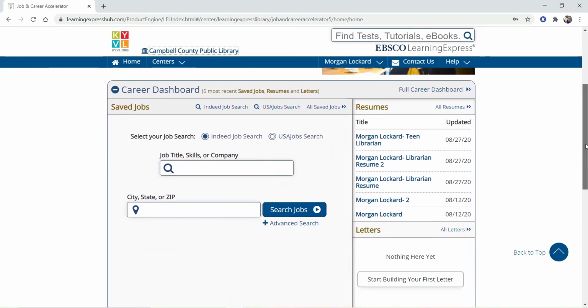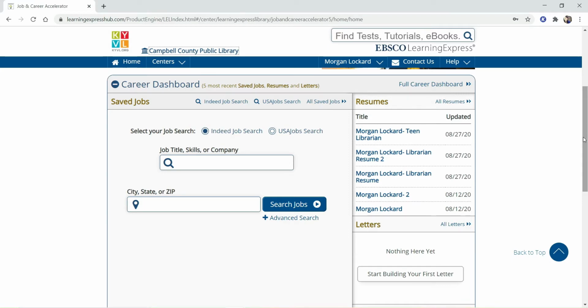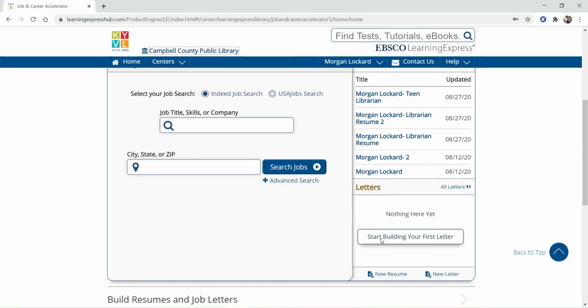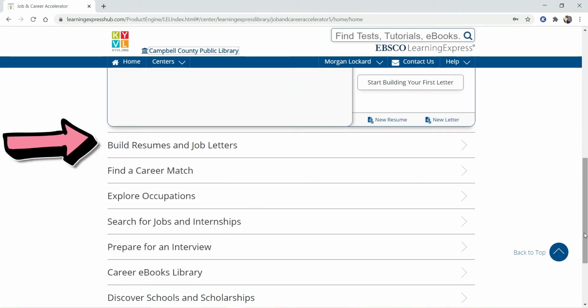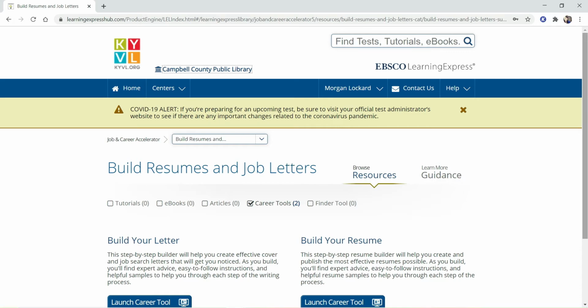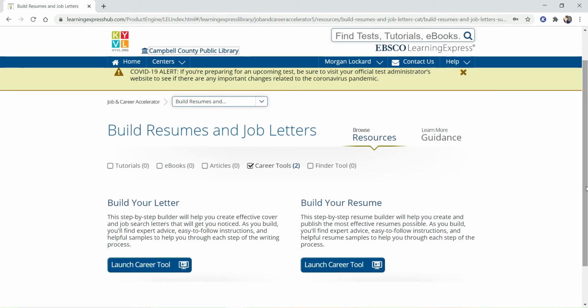Here on the home page, you can see at the top that it has my career dashboard already for me. So I can go ahead and search for jobs. I can access a resume that I've done earlier, or I can go ahead and start building a new resume or a new letter. If you scroll down and hit Build Resumes and Job Letters, you'll see that they have two different tools, one to help you write a cover letter and one to help you build your resume. If you click this blue Launch Career Tool button, it'll go ahead and launch our Build Your Resume tool.